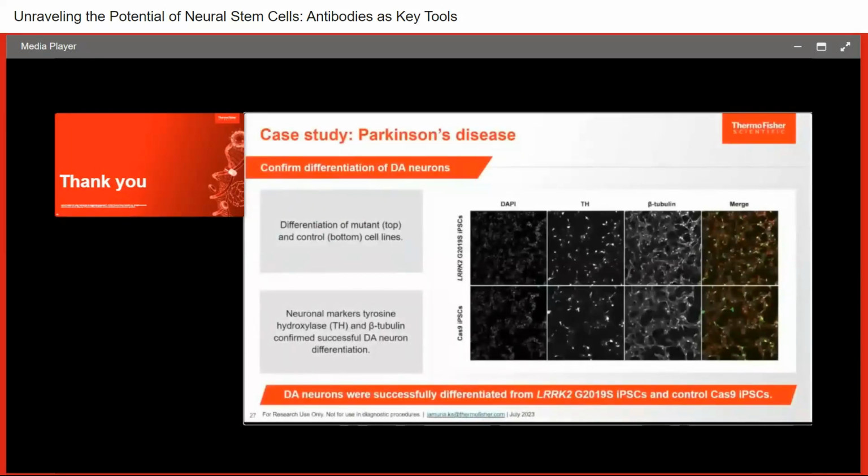Coming to this case study, here they have differentiated Cas9 iPSC and LRRK2 mutated iPSC into DA neurons. They've characterized them using tyrosine hydroxylase as well as beta-3 tubulin antibody. And if you see the images, the differentiations from both Cas9 iPSC as well as the LRRK2 mutant look very similar, which means that DA neurons were successfully generated from both of them.